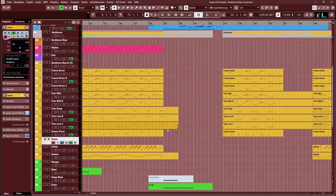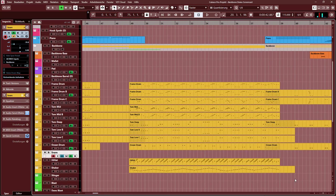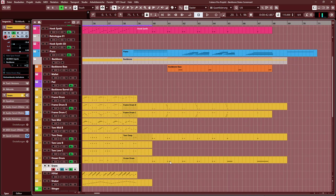At the end of the track, I used a slightly different combination to create the effect of a conclusion that still leaves some of the main questions unanswered.